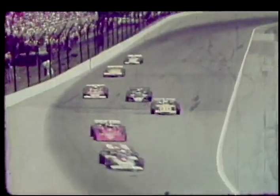But now, something seems to be wrong. He's going very slowly through the number 3 turn. Jerry Grant seizes the opportunity and charges through traffic to take over the lead. Mark Donohue, who has been running within seconds of Grant through most of the race, now begins to battle Grant for the lead.